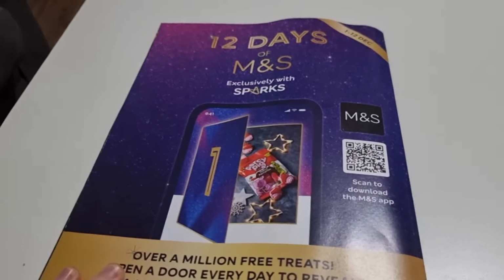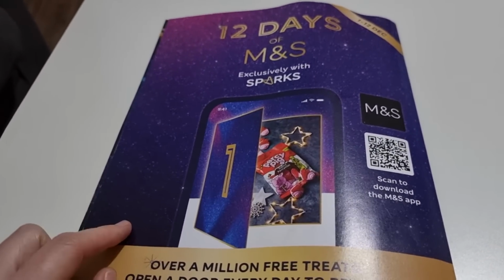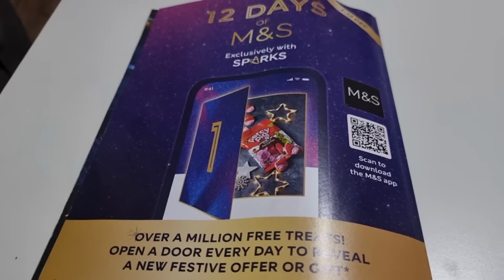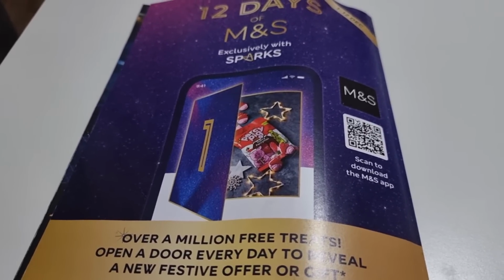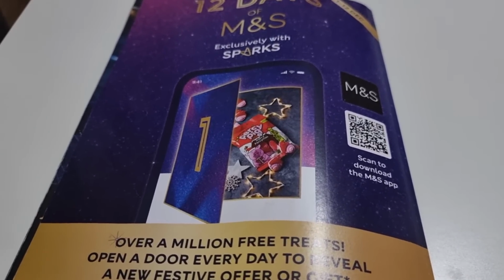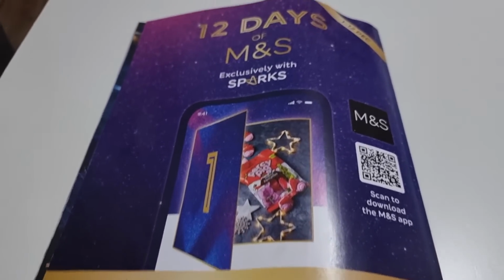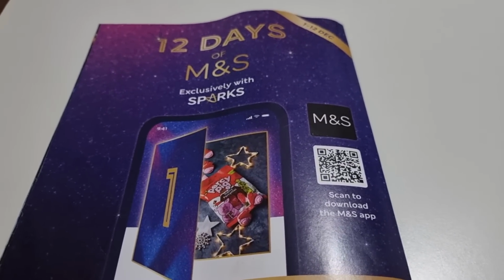And that's everything. Don't forget to download the Marks and Spencer Sparks app because they do the Advent for 12 days and they give over 1 million free treats or gifts. One last year, I think we got a Percy Pig decoration for the tree, and they were about £6. So they're quite reasonable, good gifts. So I'm excited to download that. It's 12 days. I think it's from the 1st to the 12th, as it would suggest. But definitely download the app because it's always fun. My daughter always loves opening it every year.